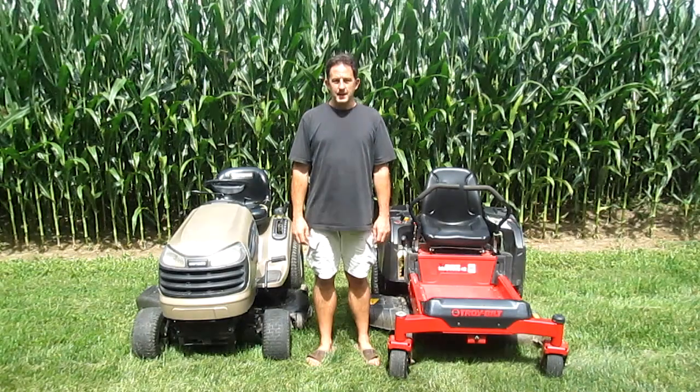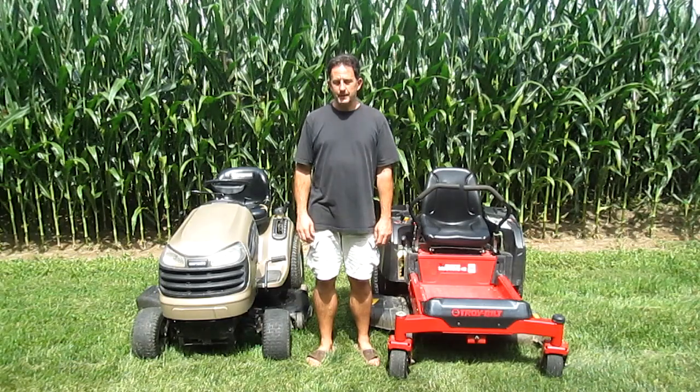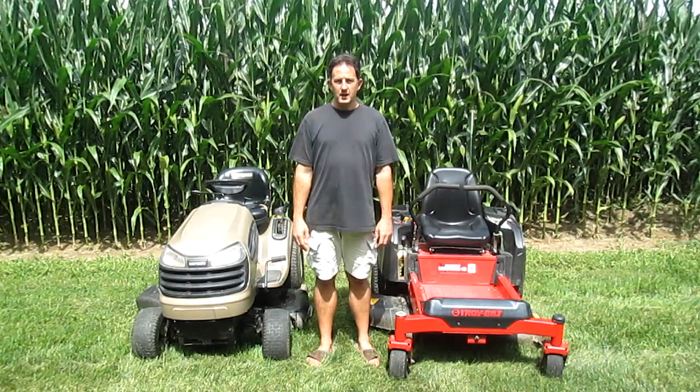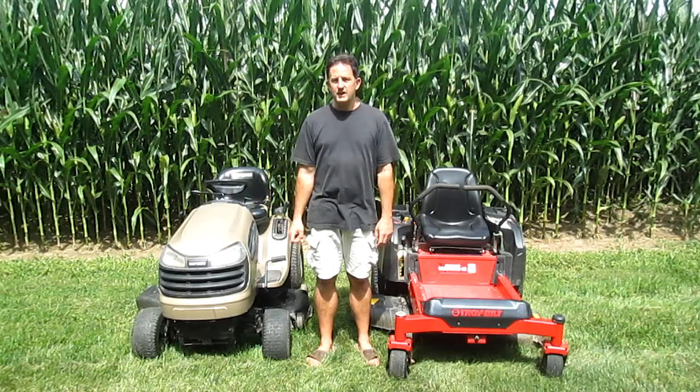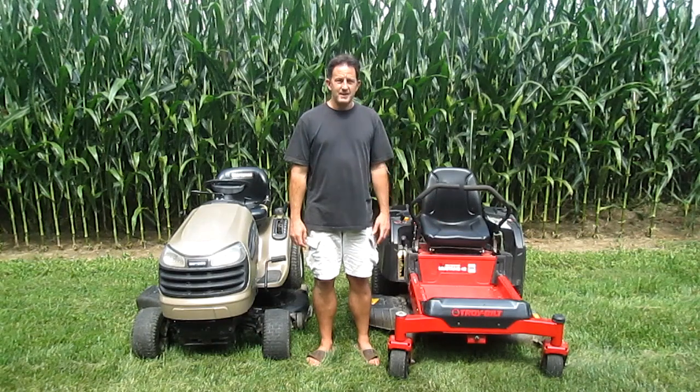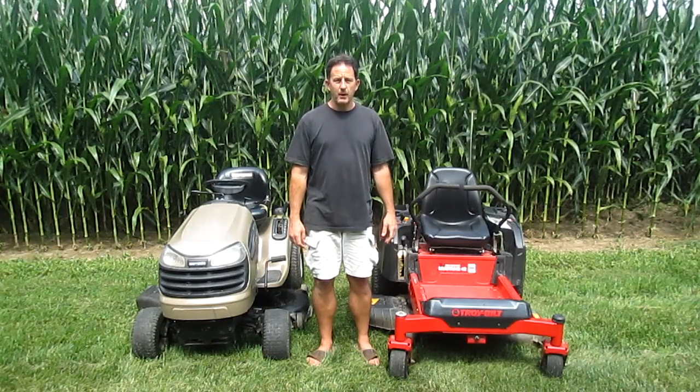Hi, I'm Lou. If you're thinking about buying a riding mower but can't decide between a lawn tractor and a zero turn, here are the main differences. The main reason to get a tractor is they cost less, but these are dropping fast. The modern zero turn mower was invented in 1963 and is fast gaining popularity.